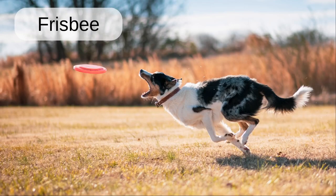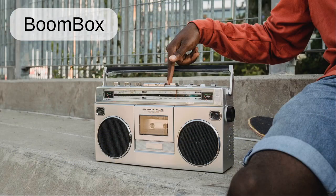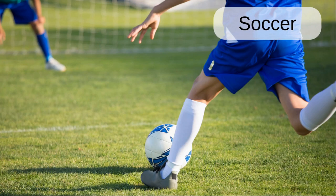In the last area we went through, we saw a person throwing a frisbee for a dog to run after it. There were some people kicking a ball around. One of them had a boombox so they could all listen to some music. They were playing a small game of soccer.